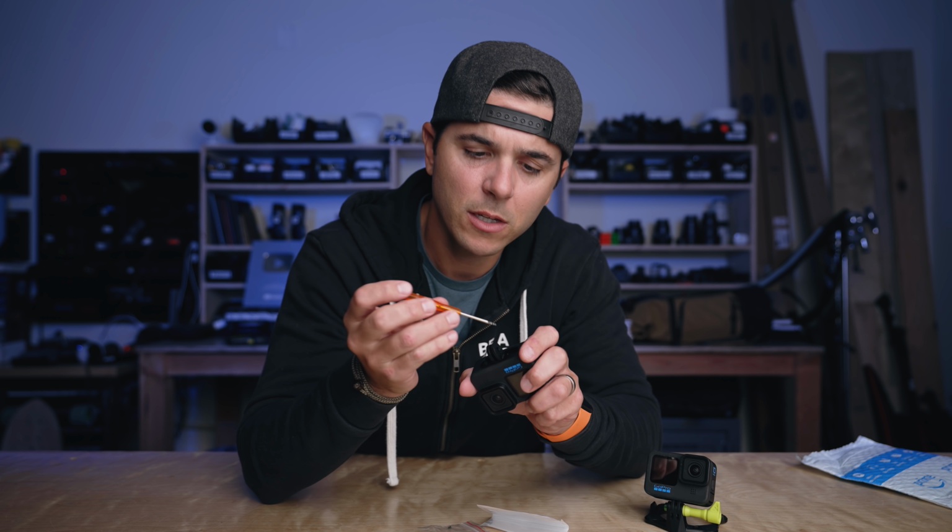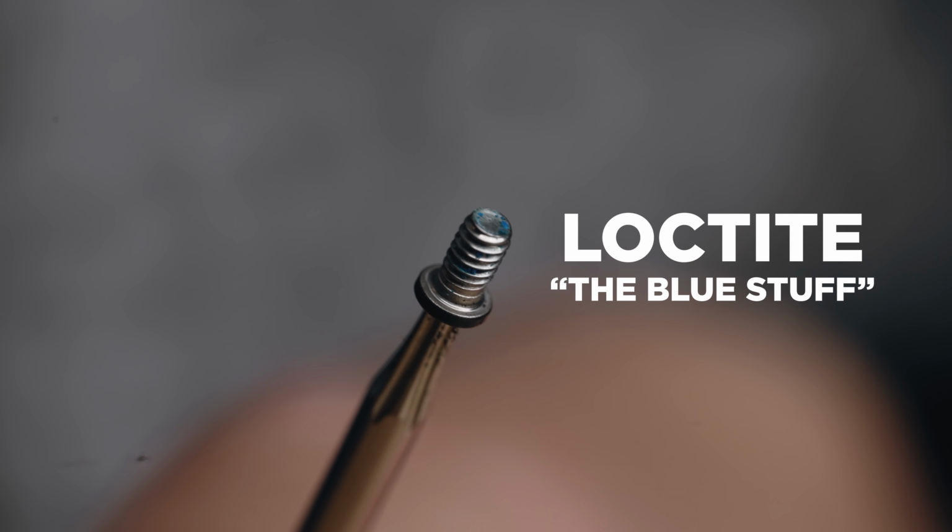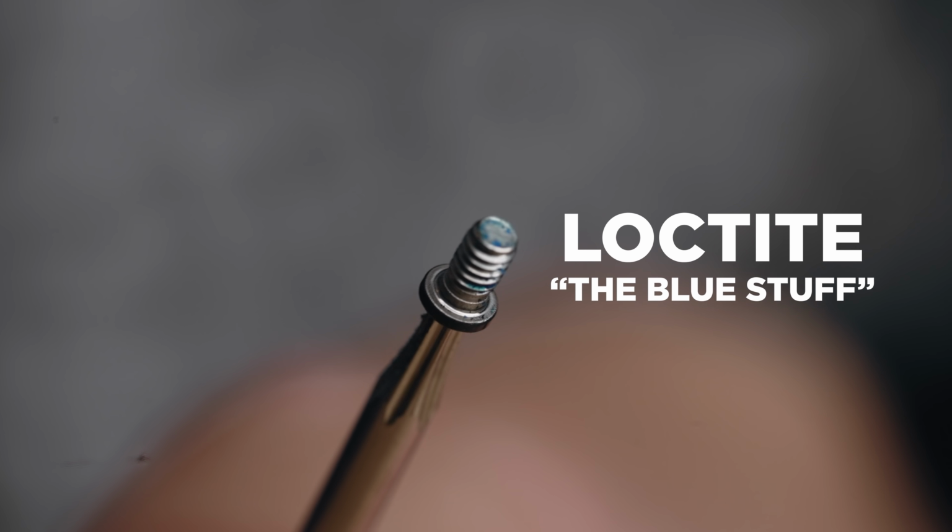Okay, here we go. Oh, see, on the GoPro, the one that's in there, it's got that little blue stuff on there. What's that? Loctite. It's got Loctite on it. I can see that it has Loctite on it, and I can see that these do not have Loctite on them. So I would say that if you are switching to this little guy, I would add Loctite to those screws at the bottom because standard ones come with it.